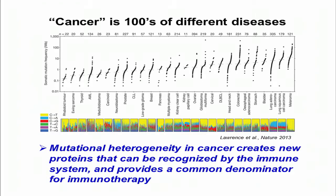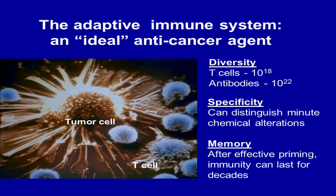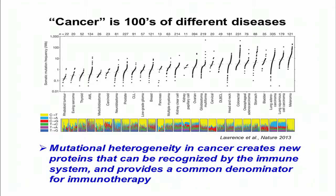So, you've probably all heard that cancer is 200 different diseases, and now you've seen from the first two speakers that cancer is many hundreds of different diseases based on its genetic complexity. This graph is taken from a publication from Harvard and the Broad Institute looking at a variety of human cancers and their somatic mutation rates. You can see that some of the carcinogen-induced cancers, such as melanoma and lung cancer, are on the far right-hand side of this graph, with the highest mutation rates.